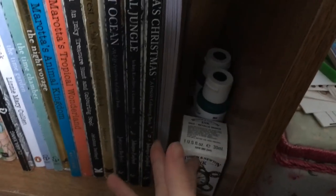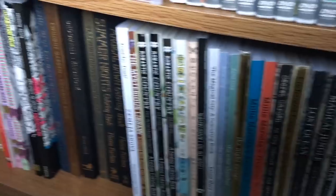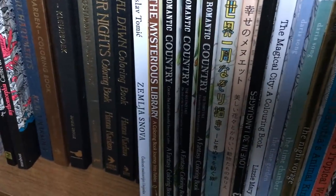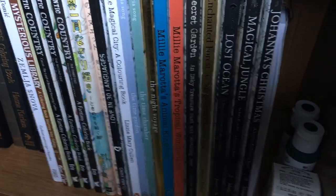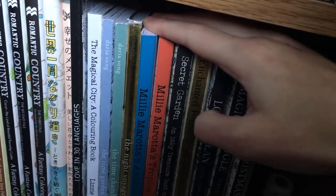I've just put these there for the moment, but this is where I have all my books pretty much. And I counted them the other day and I've got about 48, so I think that's not bad. I could have way more, but I'm quite proud of just having that many, because look, these mini Morata ones I bought and I've not even coloured in these yet, not at all.